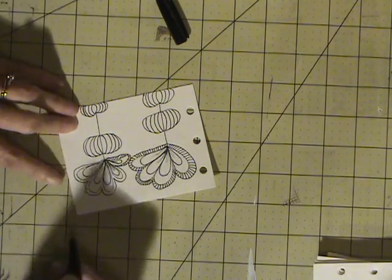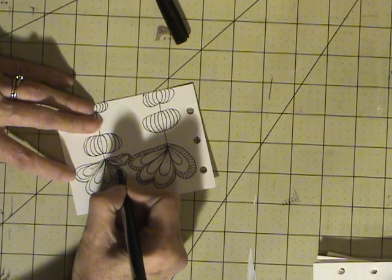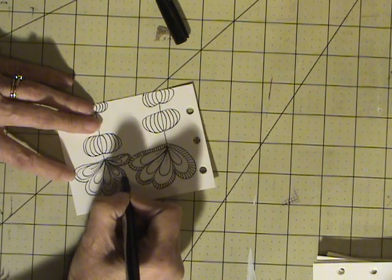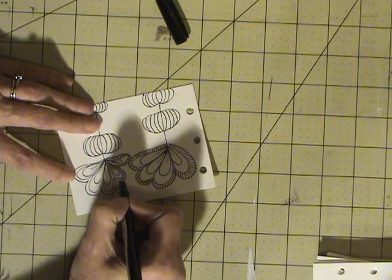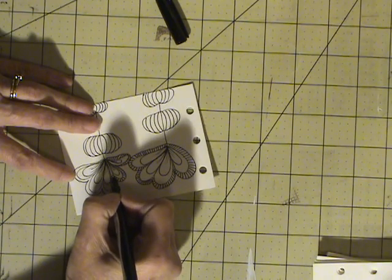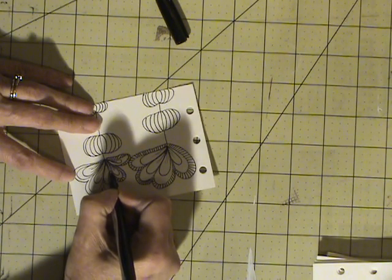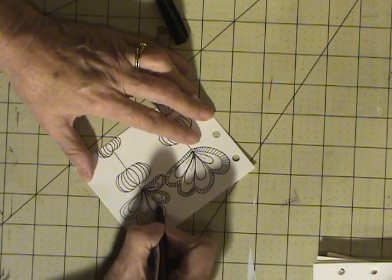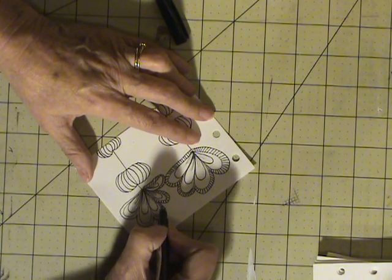Am I in frame? I forget to look and I keep bringing it closer to me. I'm so sorry, guys. Maybe I'll see if I can set up my camera on the left-hand side.